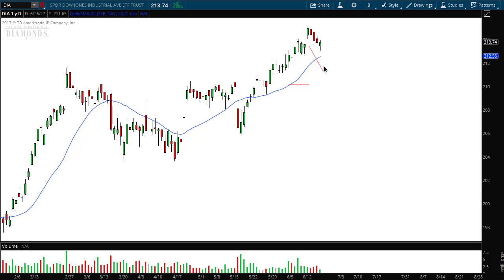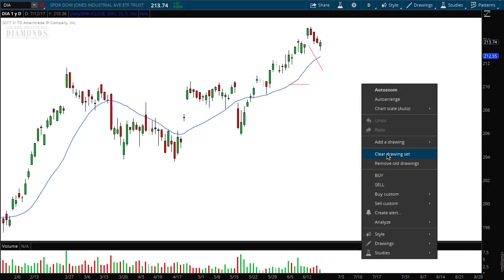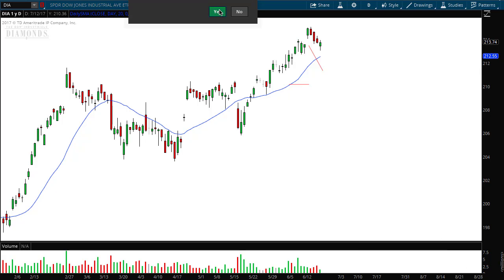It was interesting how the Russell 2000 rallied and the Dow pulled back. Again, not all markets move in sync with one another. You'll see a variety of different moves as the buyers and sellers shift from large cap stocks to small cap stocks and in between. So I'm going to erase all my lines right here for the Diamonds and redraw what I think is going to happen.